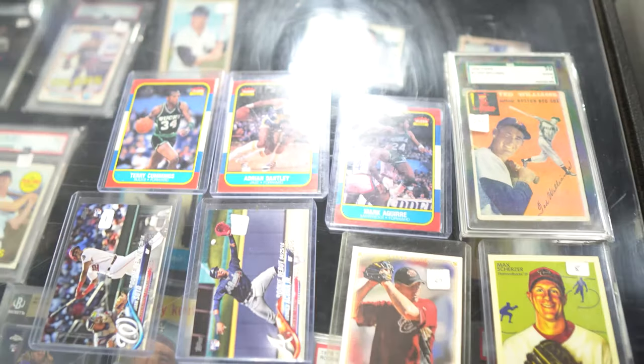Michigan. So I went a little value box hunting and I found a 1954 Ted Williams as an SGC 2. So I picked up this whole lot for the sticker price on the Ted Williams, which was $225. Check it out now.